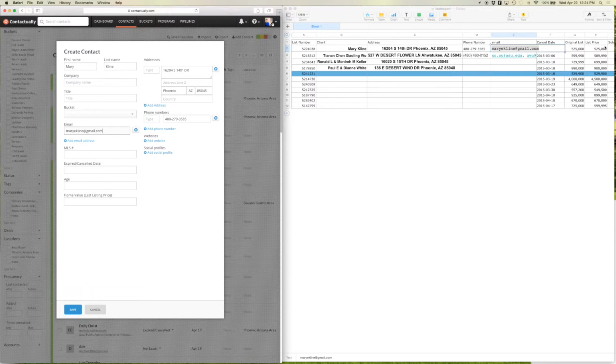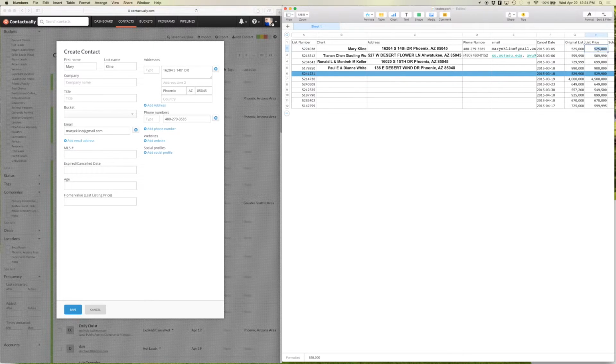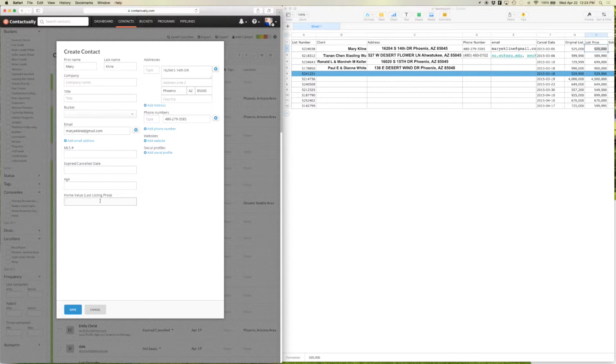So here's the last price the home was for sale for, and I just want to get that. That way, when I bring them up and talk to them on the phone, I have a point of reference of how much the property went for, and also for my pipeline, I want to know that too and have it accessed easily. And then we're going to get that cancel date. Let's put that in there.